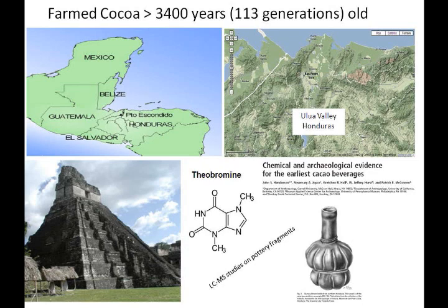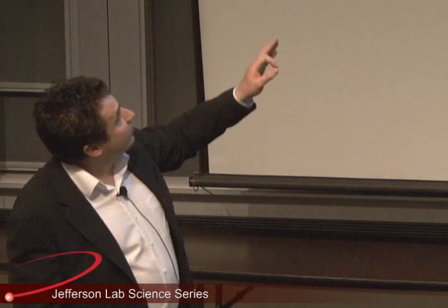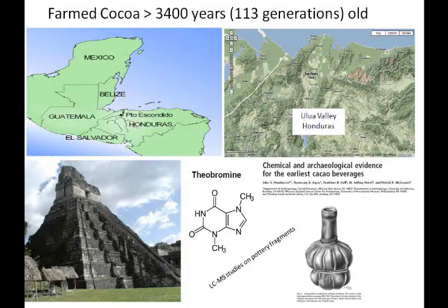How this was discovered is basically a bunch of chemists got together with a bunch of physicists and they tried to figure out how they could tell what the molecular composition of something was, and they came up with a technique called liquid chromatography mass spectroscopy, which basically means analyzing the chemical makeup of any particular material using a very complicated machine and an atom basher, similar to what's done here. And they were able to identify a compound known as theobromine in these pottery fragments that were carbon dated back to this very, very old period, which goes back to the Olmec civilization in Honduras.